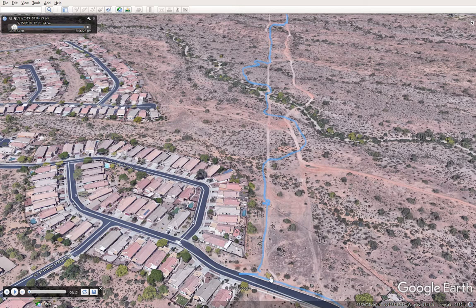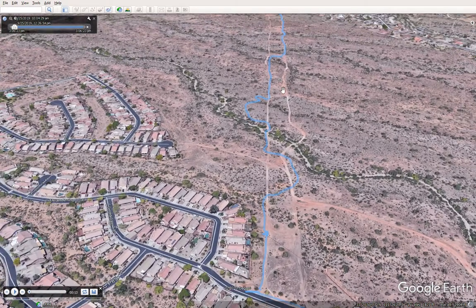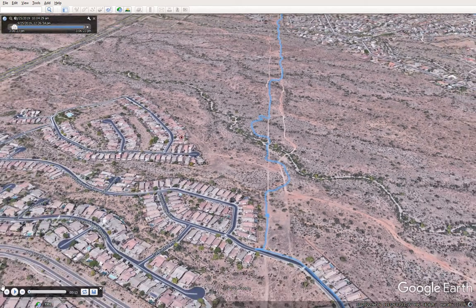Like I said, there is a trail sign here. It says there's a trail there, but it stops right there. And I wish there was a way to get through there. And also, this has all been developed through here. So anyway, let's continue to fly it.